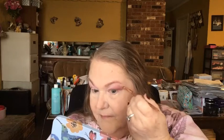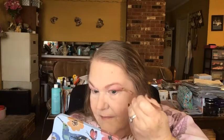And just give me some depth out there in that outer section. Okay, and I'm just transitioning that shade up and out on this outer corner and up above the hood of my eye towards the brow bone, and just soften that up just like that. Okay, now the other eye.